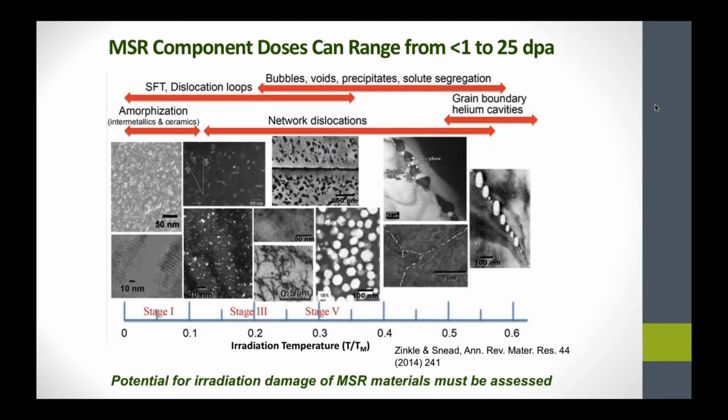But just to bring to your attention, specifically for those of you who are interested in RC 1.2 on developing new materials, to be cognizant of the fact that radiation damage is important in these molten salt reactor systems. And you can just take a look and see that different types of radiation damage occur at different temperatures, at different doses and whatnot. And you can take a look at the paper by Zinkel and Sneed or the plethora of other information in the literature with regard to that, but you have to assess the potential for radiation damage in molten salt reactors as you go forward with this.